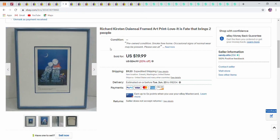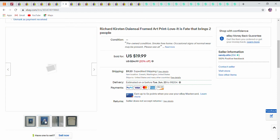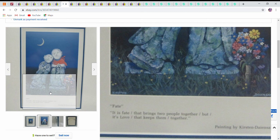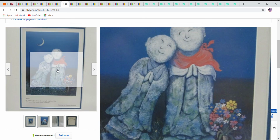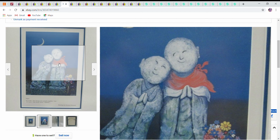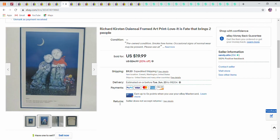This item is an art print, framed, by Richard Kirsten, and I'm not even going to try to pronounce that last name because I'm going to do a horrible job. It's this cute little poem here, where it says fate: It is fate that brings two people together, but it's love that keeps them together. Very sweet, very cute little bald couple there.